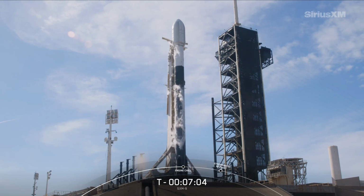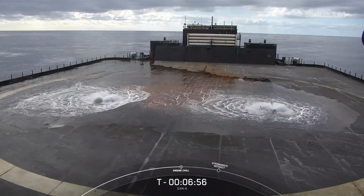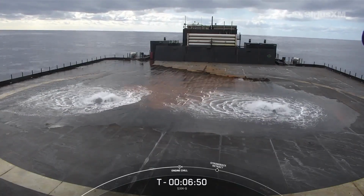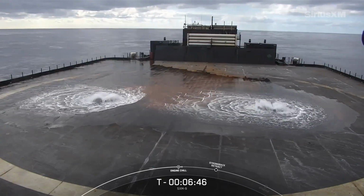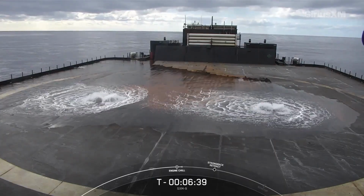And as mentioned at the top of the show, today's booster is flying for the 19th time, and we will be attempting to land this booster on our drone ship, Just Read the Instructions. And that drone ship is currently stationed in the Atlantic Ocean. As you can see there on your screen, a nice view of that drone ship. And if we are successful in recovering the booster today, it will be the 121st successful recovery of an orbital class rocket in just this year alone.